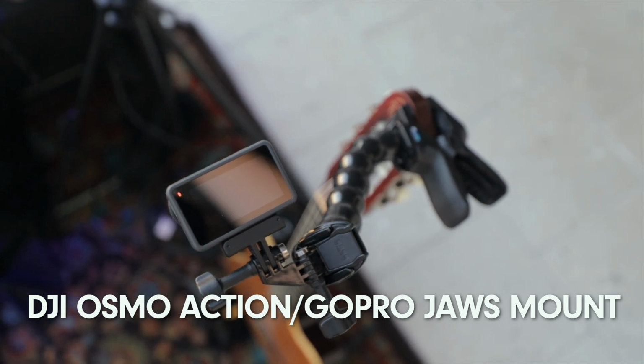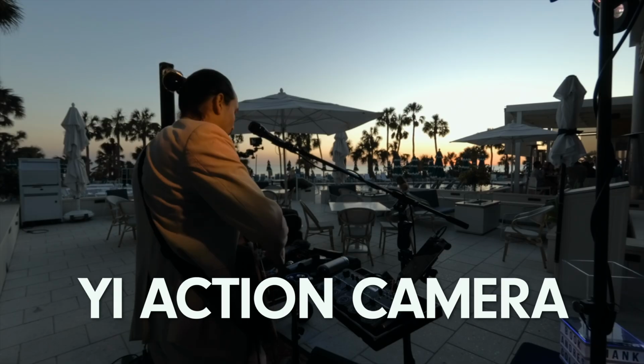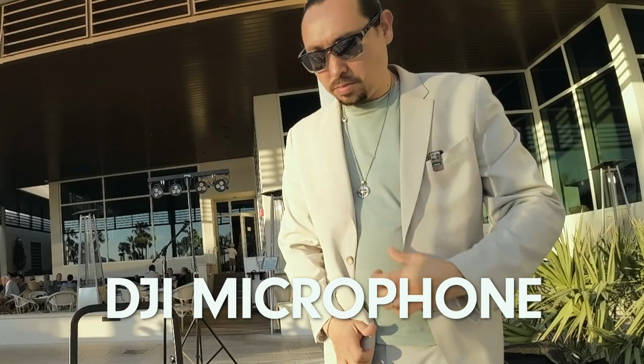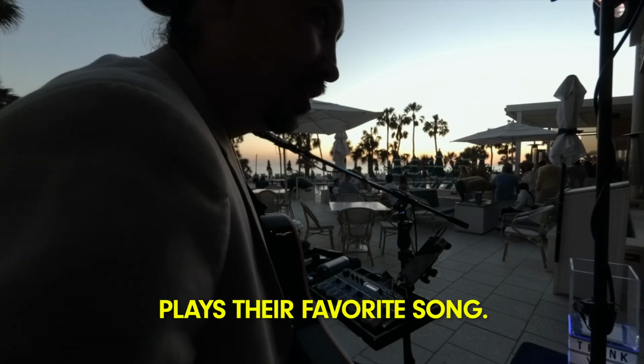You get a GoPro mount, and that way you can place your camera on your guitar. If you wanna go the extra mile like I do, you get a second camera for a second camera angle, and a microphone that you can wear like a DJI microphone, so you can capture your interactions with your new friends at the gigs. We love when the musician plays their favorite song.